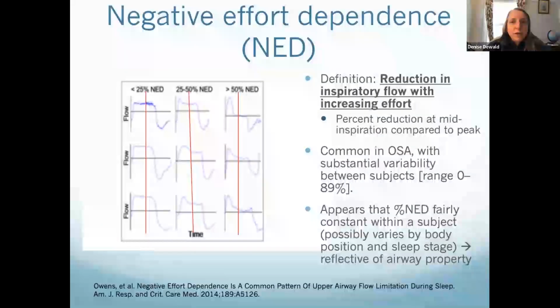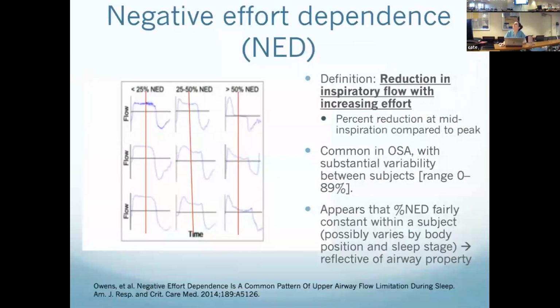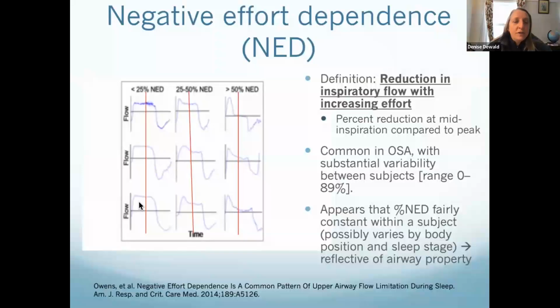And then there's the left-hand side. Describe the figure? Okay. This was a repeat from last time. Here, this is minimal negative effort dependence, less than 25%. Here we're looking at flow on the y-axis and time on the x-axis during the breath. These breaths have minimal negative effort dependence.